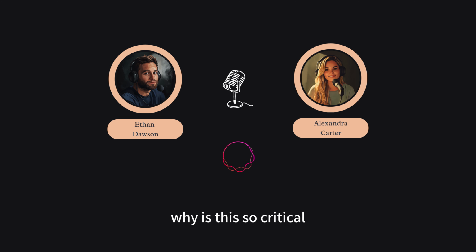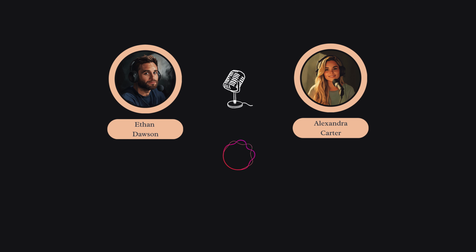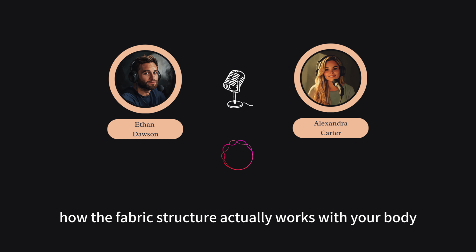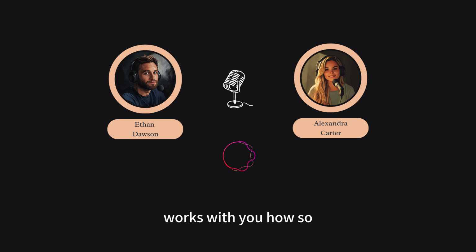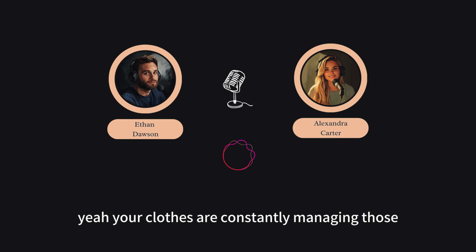Okay, so let's start at the very beginning, the foundation. Fabrics. Why is this so critical? I mean, it's more than just picking something that looks summery, right? Oh, absolutely. It's way more than looks. It really boils down to the science, how the fabric structure actually works with your body. Works with you. How so? Well, think about heat and moisture. Your clothes are constantly managing those. They're not just sitting there.